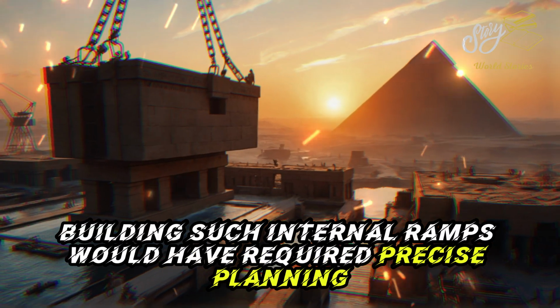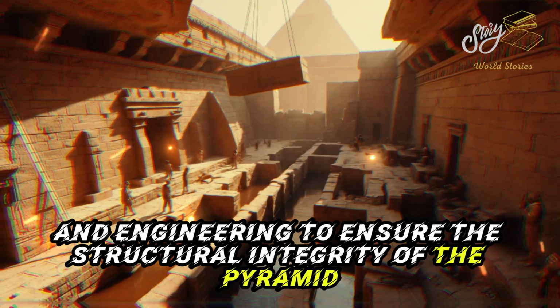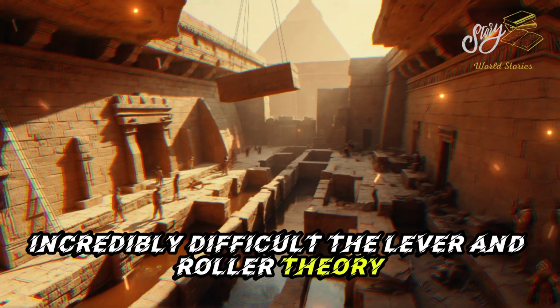However, building such internal ramps would have required precise planning and engineering to ensure the structural integrity of the pyramid. Additionally, the limited space within the pyramid would have made maneuvering the massive stone blocks incredibly difficult.